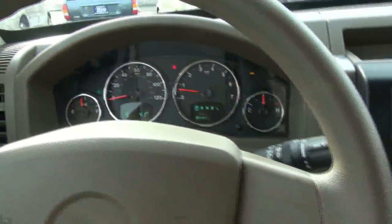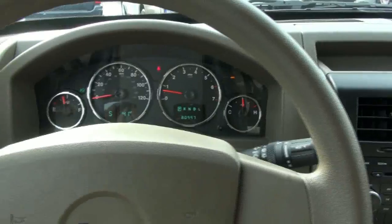Tells you the temperature. I actually got warm pretty quick. 80,000 miles.